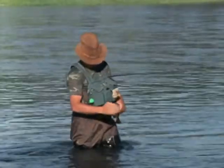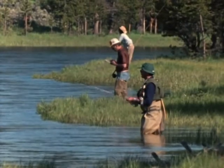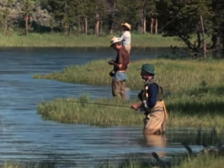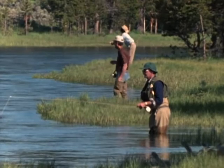Many streams and rivers are catch and release. Some areas are closed entirely. It's wise wildlife management, and the Park Service is to be commended for setting aside this rich source of food for the original inhabitants. The cutthroat is vital to the survival of this otter family, to the osprey that fishes in the river, then returns to its nest in the canyon.